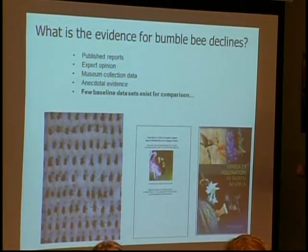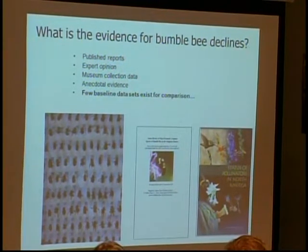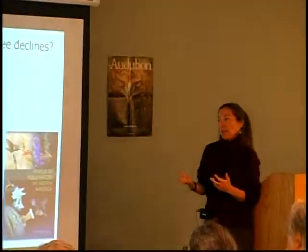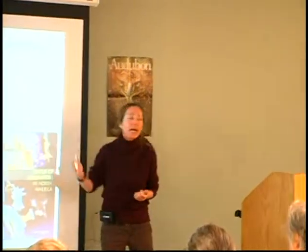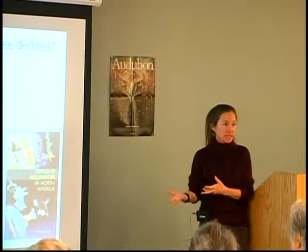I want to take a second to talk about museum collection data, because I know there are a lot of arguments surrounding museum collections right now. But I will say one thing. If it were not for museum collection data, we wouldn't know the species that we're missing. Bombus affinis, we would have had no idea that it was the fourth most common bumblebee in Vermont if we didn't have those museum collection data to look at. So that's one way in which they really have been helpful. However, we really don't have any baseline, rigorous data sets from which to compare what we're finding now.